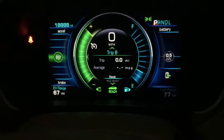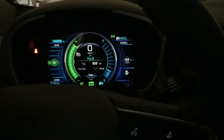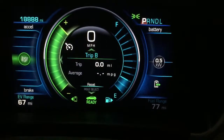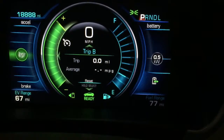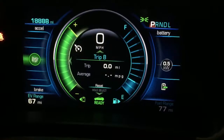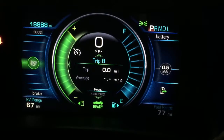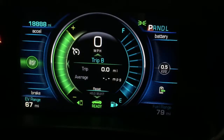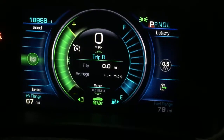I put between 250 and 300 miles per week on the Volt. And I'll let you see on the right there is the fuel gauge, and you can see that I'm down to 77 miles of estimated range on the fuel, and then on the left is the battery indicator that I've got to charge. And so the last time that I bought gasoline for this car was like the last week of December. So today is the 18th of March. So it's almost been exactly 3 months since I bought gas.